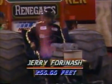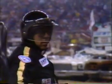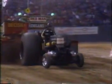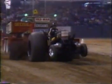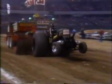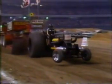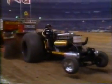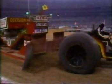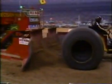Not nearly good enough. 255 feet does not get him into the pull-off. In fact, he's the first fella that we've seen not go the full 260 feet. So Jerry Fornich is out of the run and obviously disappointed. Now, watch here. You see the back wheel spinning, trying to grab traction, and then the front end comes up way, way too high. That's too much weight transfer, and the run is effectively over. So the first man not to pull the 260 feet is Jerry Fornich. That magnificent supercharged 12-cylinder Allison engine sounded great, but it didn't get the job done here tonight.